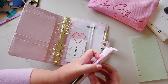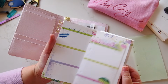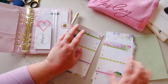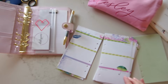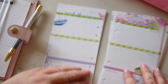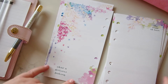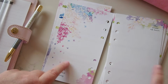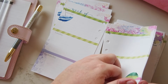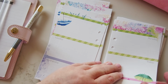And then the next section that it came with is the proper weekly spread. So I should have left it in the planner to show you this. So I think I've done a walkthrough of this kit in 2017, but so weekly spread, and then a grid page, a square grid page and a dot grid page, and then it continues. And it's quite cute.